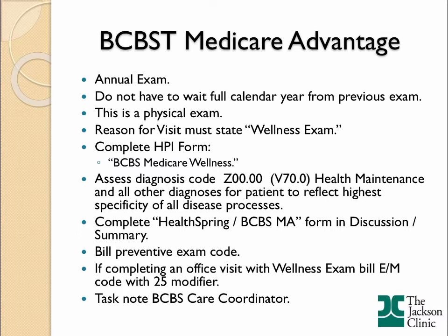Again, you're giving Blue Cross Blue Shield a full picture of your patient and how sick they truly are. So you want to be sure to assess any diagnosis into the highest specificity. You can complete the discussion summary for HealthSpring, Blue Cross Blue Shield, and then you bill a preventative exam code.